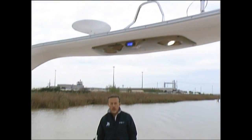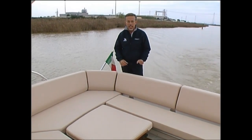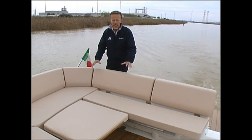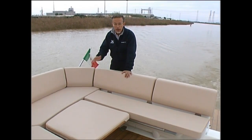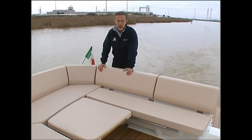In the cockpit of the Zaffiro 29, you can find decisive lines which are even a bit too squared off on the boat, but which in reality serve to exploit every space to the maximum rather than leaving areas unused just in order to create curved shapes.